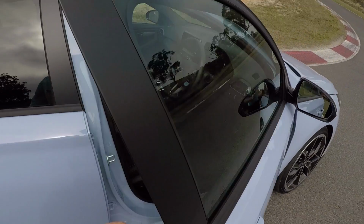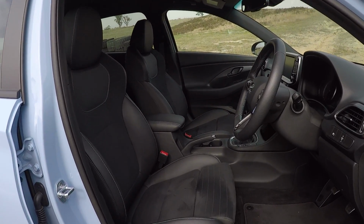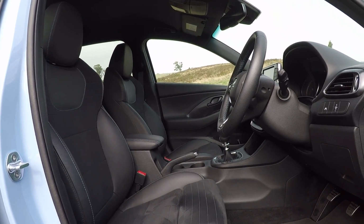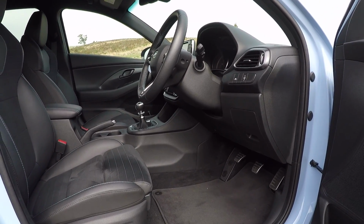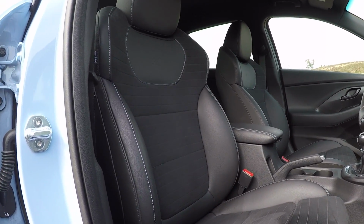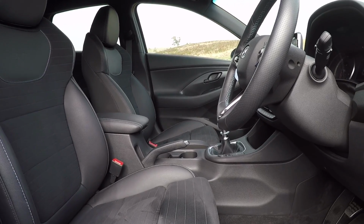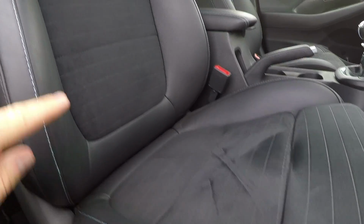Speaking of inside, if we have a look inside the i30N, it's important to remember that this car is cheaper than a Golf GTI, and I say that because there are some elements that definitely feel that way. That said, this particular car has been fitted with Hyundai's optional luxury pack, which means it gets a bunch of really good stuff. There are these heated sport seats with blue stitching.